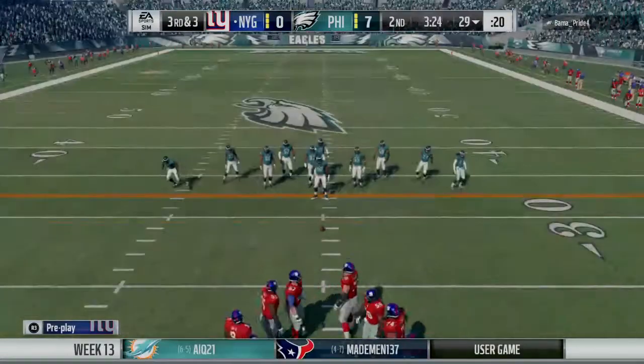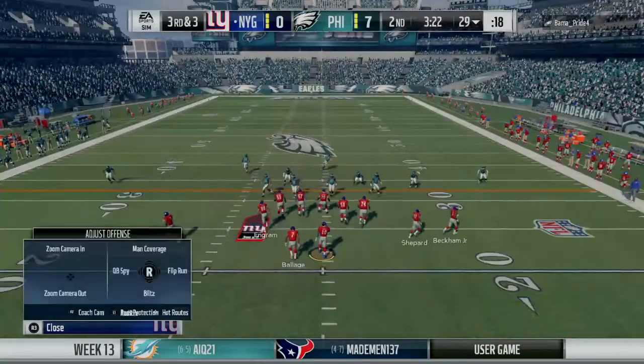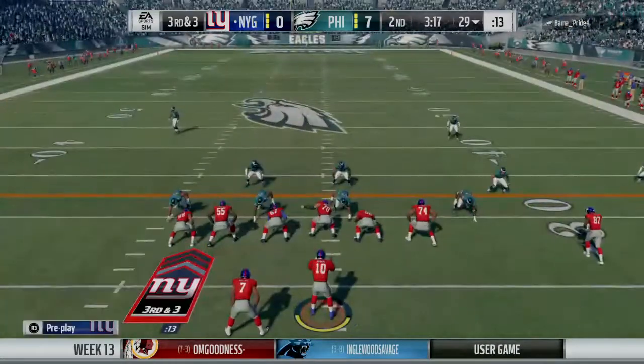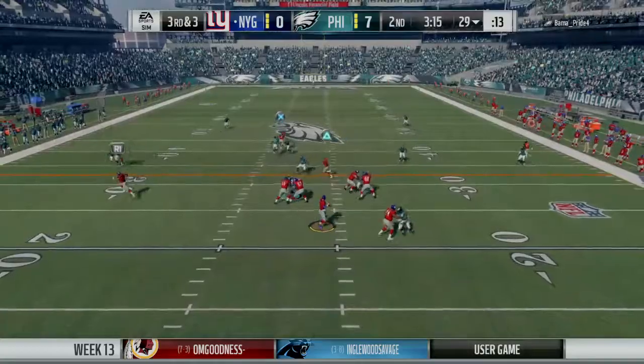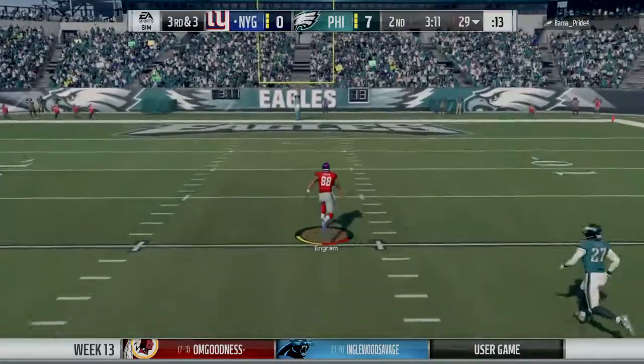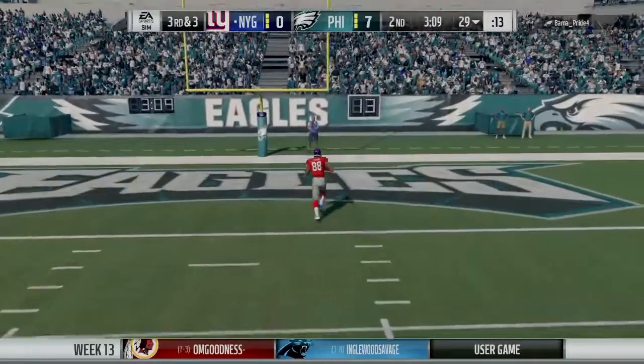The Giants on 3rd down. Just 1 for 3 thus far. This time it's 3rd and 3. Working from the gun, Manning. He's going to fire one deep, middle, and that's caught inside the 35.